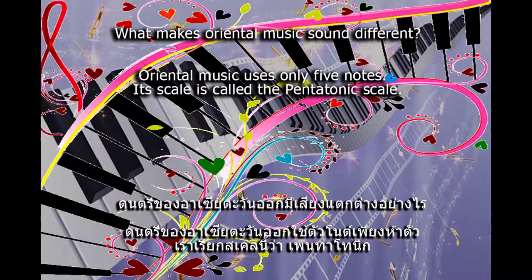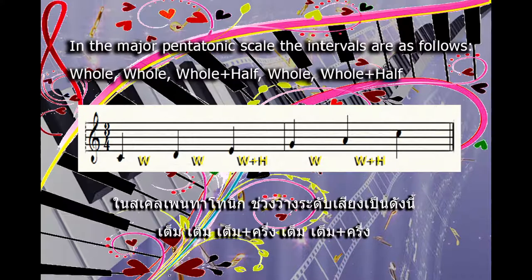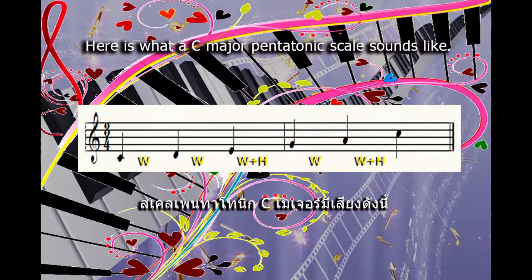What makes Oriental music sound different? Oriental music uses only 5 notes. Its scale is called the pentatonic scale. In the major pentatonic scale, the intervals are as follows: whole, whole, whole plus half, whole, whole plus half. Here is what a C major pentatonic sounds like.